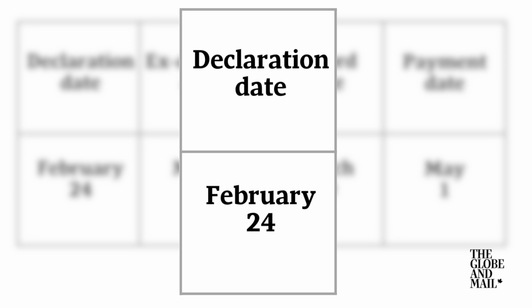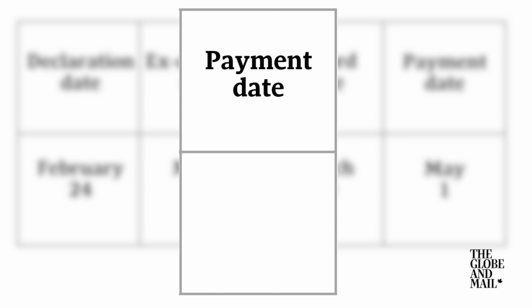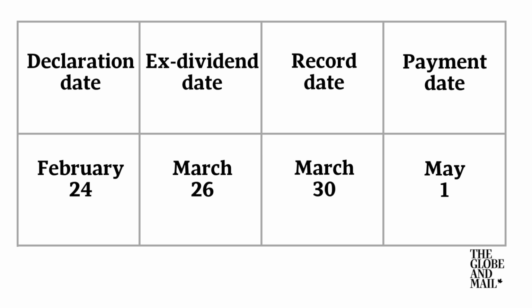The second date you need to know is the payment date. That's an easy one. It's when the dividend actually gets paid. And in this case, that date was May 1st. The next 2 dividend dates are a bit trickier: the record date and the ex-dividend date.